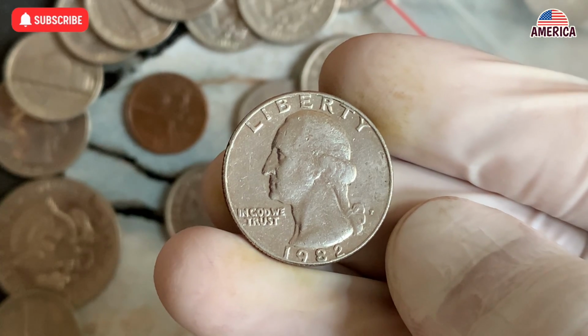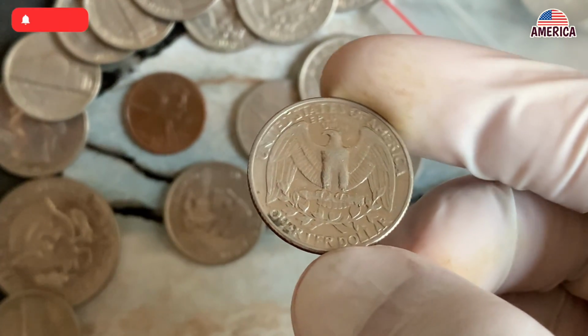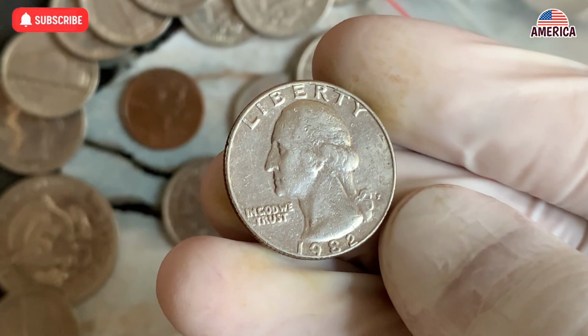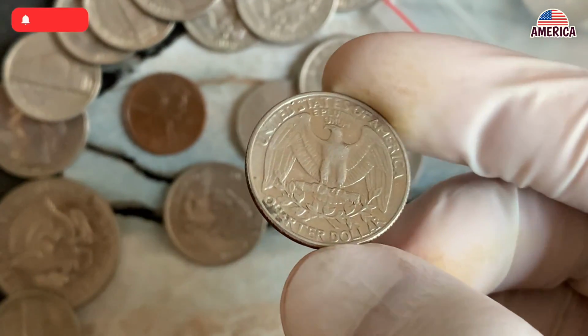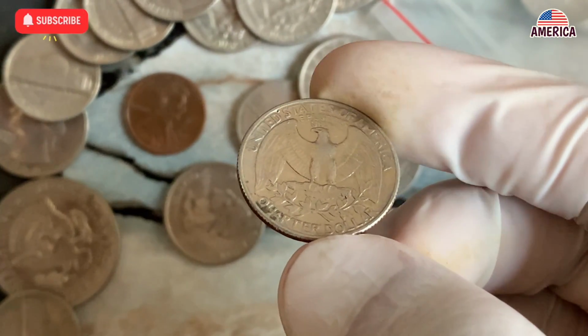Before moving on to the next chapter, take a moment to examine any 1982 quarters in your possession. Slip them under a loupe and look for those faint shadows, absent letters, or misaligned rims. Even a casual glance could reveal a hidden gem. When you're ready, get set to uncover the remarkable variations of the 1978 Washington quarter, where yet more surprises await among familiar faces.